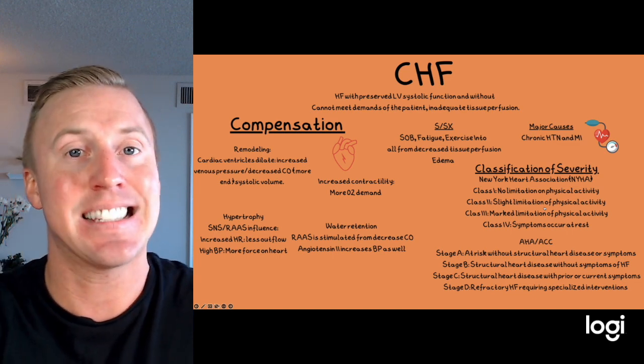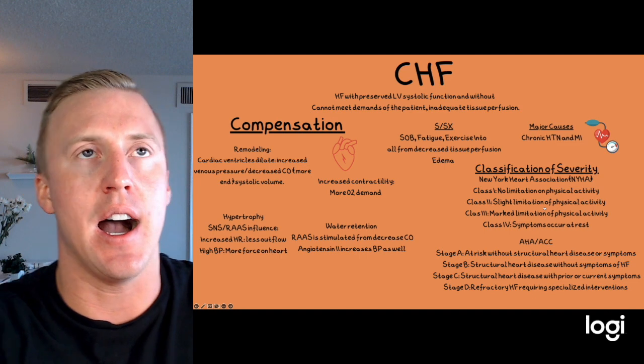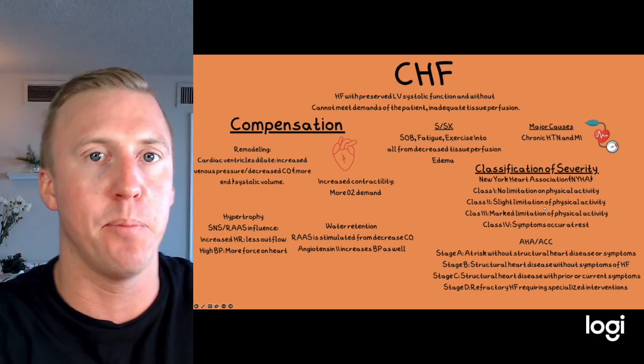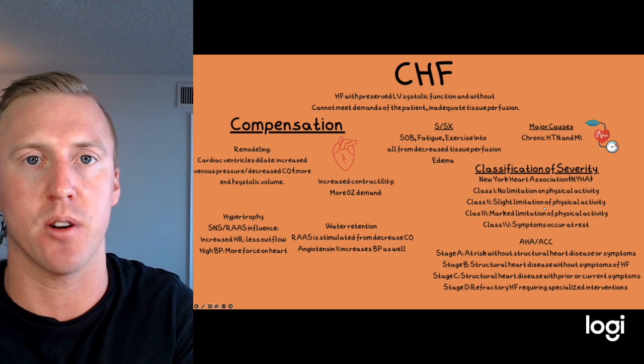Stage D is the sicker patients. These are the guys in the ICU, guys in the hospital, where we know they have refractory heart failure and they need a mechanical assist device, so like LVADs, RVADs, balloon pumps, Impellas, ECMO, stuff like that. Their heart is so sick. These are guys that are probably on the transplant list, maybe, and stuff like that.